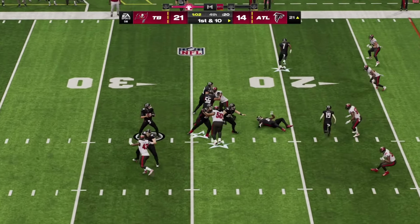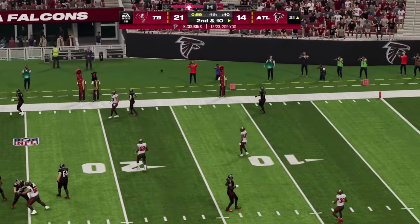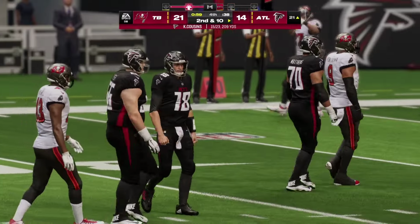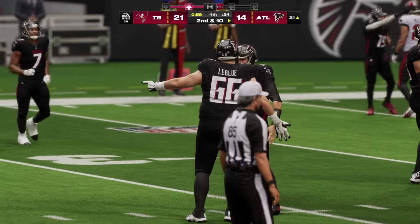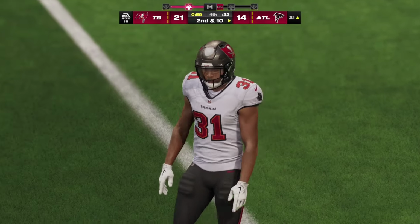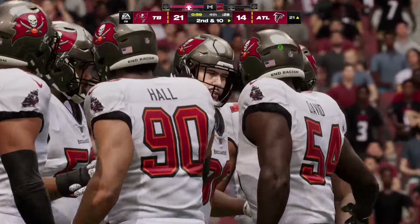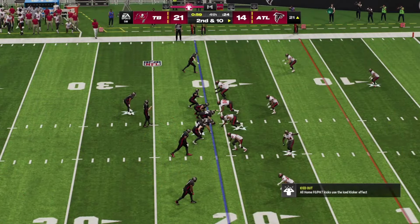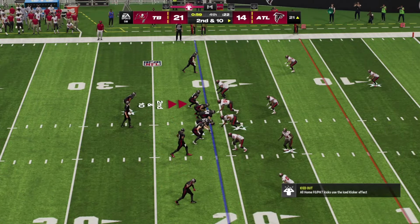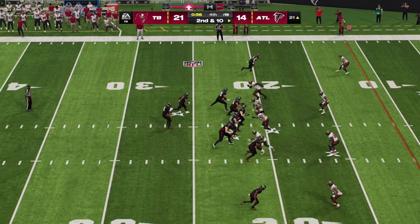Here's Cousins. And that'll be incomplete. Limited time left on the clock after that incompletion, so I think both sides are going to savor every second to prepare before the next snap. Because once the ball's in motion, it may be a nonstop push to finish this drive off. Everyone better be on the same page right now, because I think they're going to try and get several plays off in quick succession if they can.